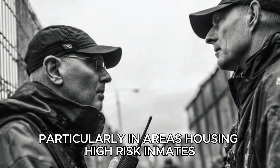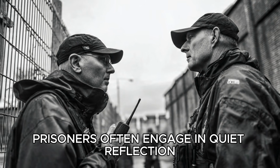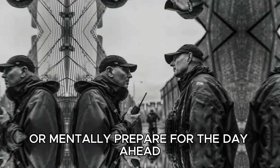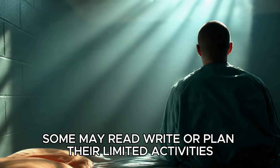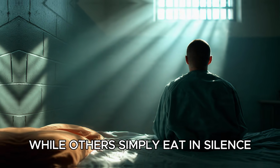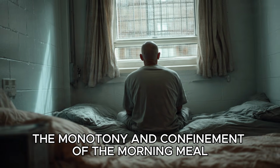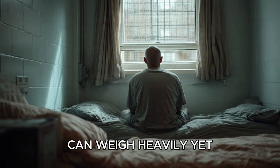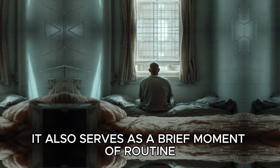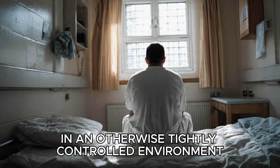areas housing high-risk inmates. During breakfast, prisoners often engage in quiet reflection or mentally prepare for the day ahead. Some may read, write, or plan their limited activities, while others simply eat in silence. The monotony and confinement of the morning meal can weigh heavily, yet it also serves as a brief moment of routine and predictability in an otherwise tightly controlled environment.